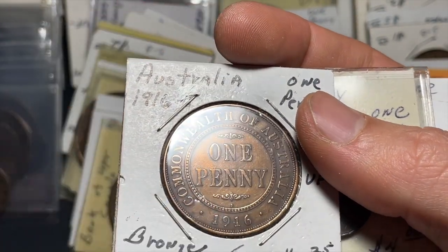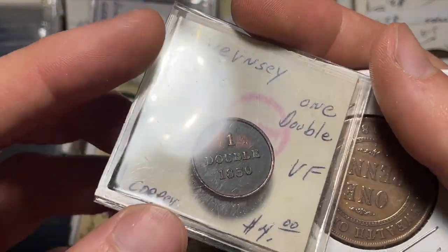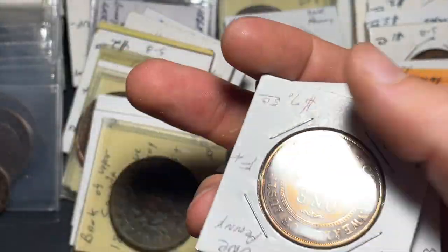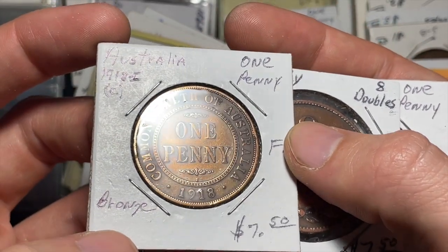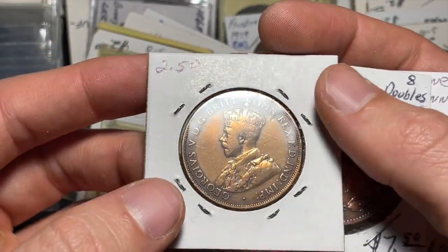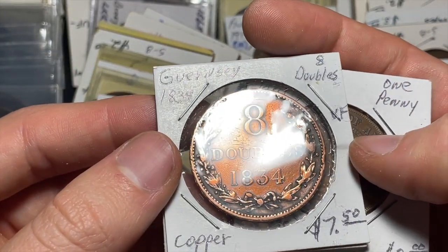1916 I mint mark, and I believe they're saying C is maybe like Calcutta. A double from Guernsey, 1830. Also looks like a little bit of an earlier coin. And the lighting, I apologize if it could be a bit better. Here's 1918 I. I wonder if it's a better mint mark or something like that, and that's why the items are in here. Again, if these had remained uncleaned, the value would have been much higher on them, so it's a bit of a shame.